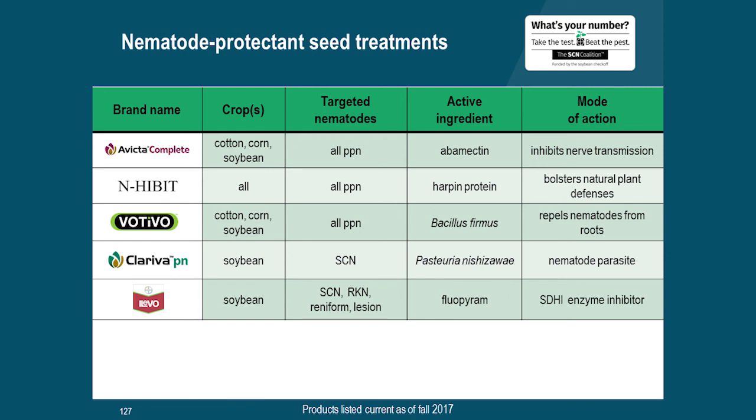After that, Bayer released a product mainly targeted for sudden death syndrome. It's a fungicide seed treatment called Alivo, but it was found out that it had activity against soybean cyst nematode, root knot nematode, reniform nematode, and lesion nematode. And the amazing thing there is it does look like the fungicide active ingredient, which is an SDHI enzyme inhibitor, is the component that's also affecting the nematode.